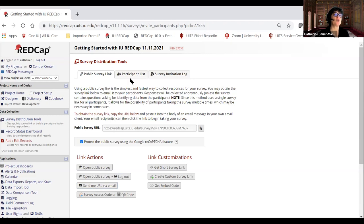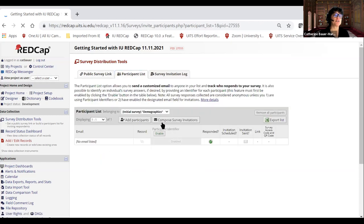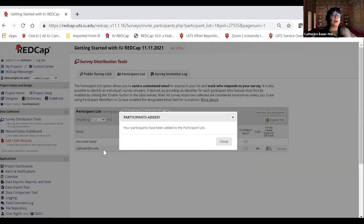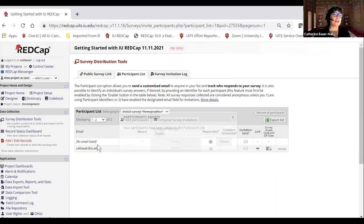Let's say we know that we're gonna be putting people in there. We can do it this way where we actually wanna add a participant name. I'm gonna put my email in here. So we will add participants. This is the second way to do it. That's not anonymous, but it is confidential. I'm not going to put in an identifier. So if I take the survey, you will know I've taken the survey, but you will not be able to link my data if there's no identifiable data collected to this.